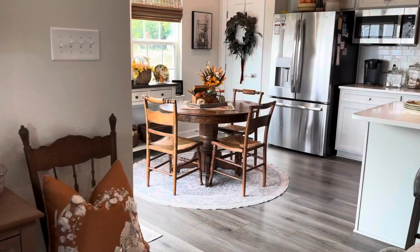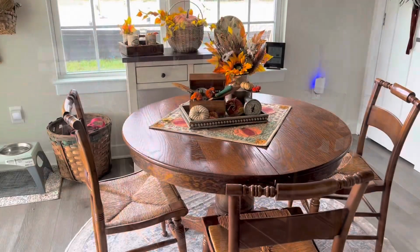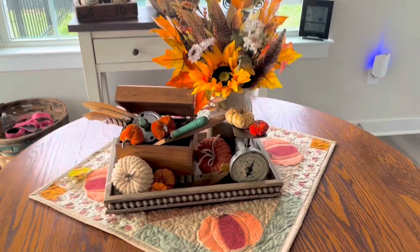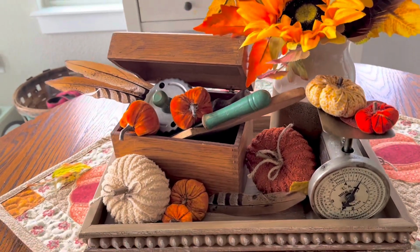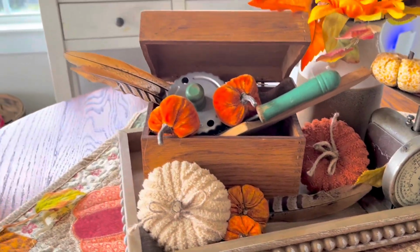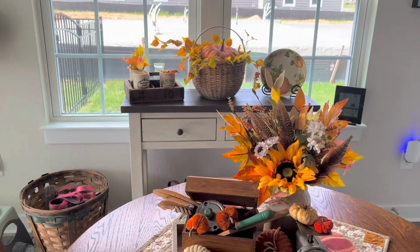Now let's head into the kitchen and we'll start off in the eat-in area. This old oak table belonged to my grandmother, and she raised her 6 children right around this table. And on the table I made this little arrangement with an old recipe box that belonged to my husband's nanny, and just filled it with odds and ends, old kitchen utensils.